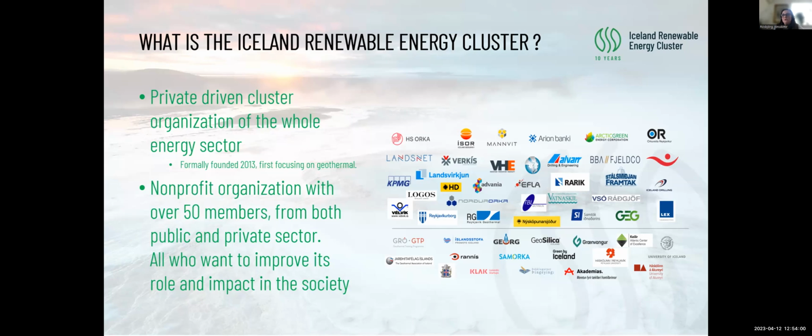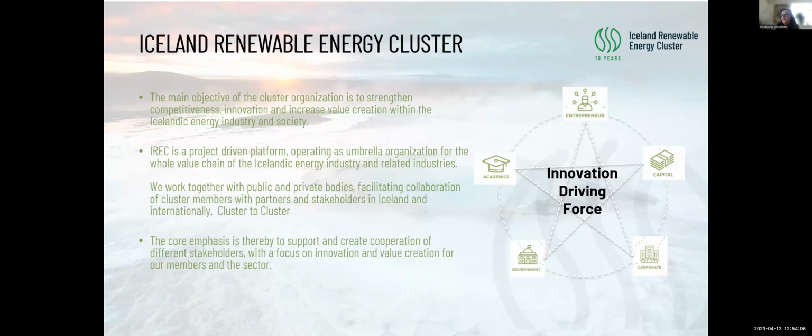And all of those would like to improve its role in society. We say that the cluster collaboration and the cluster platform is an innovation driving force. Our main objective is to strengthen the competitiveness of our members. It is building up a way to innovate and increase value for both societies, here in Iceland as well as where my members are working internationally.